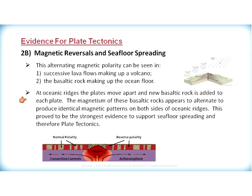At the ocean ridges, the plates move apart and new basaltic rock is added to each plate. The magnetism of these basaltic rocks appears to alternate to produce identical magnetic patterns on both sides of the ocean ridges. This proved to be the strongest evidence to support seafloor spreading, and therefore supported plate tectonics. This alternating magnetic pattern between normal polarity and reverse polarity is seen in the diagram below. Normal polarity is indicated by light areas, and reverse polarity will be indicated by the pink areas.